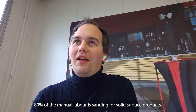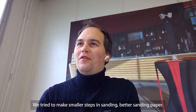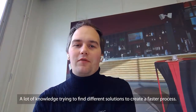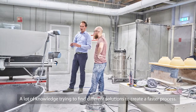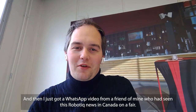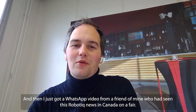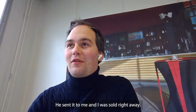Of the manual labor, 80% is sanding for solid surface products. We tried to make smaller steps in sanding, better sanding paper, a lot of knowledge, trying to find different solutions to create a faster process. And then I just got a WhatsApp video from a friend of mine who had seen this Robotiq used in Canada at a fair. He sent it to me and I was sold right away.